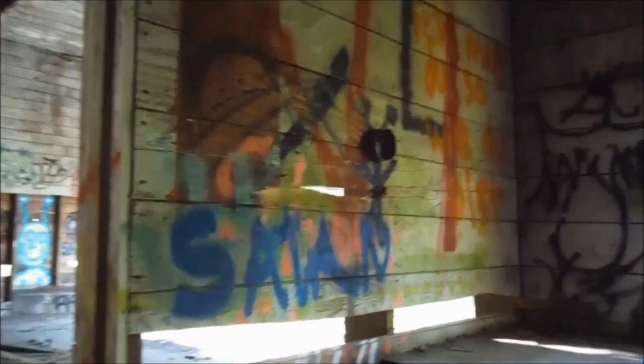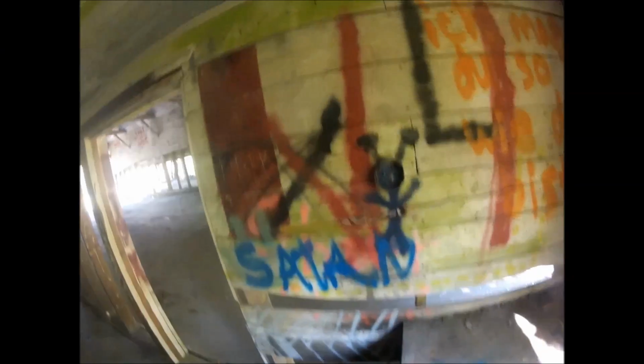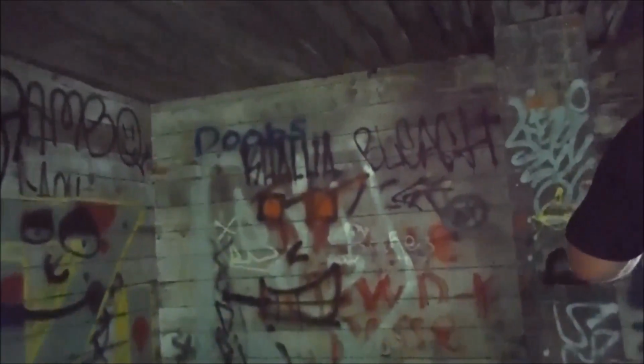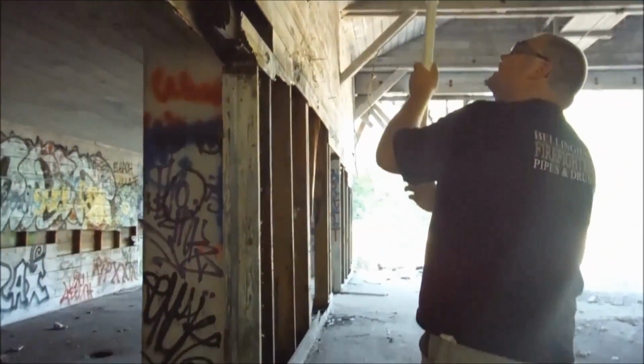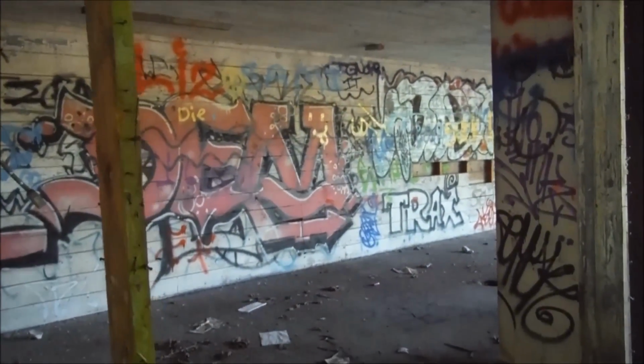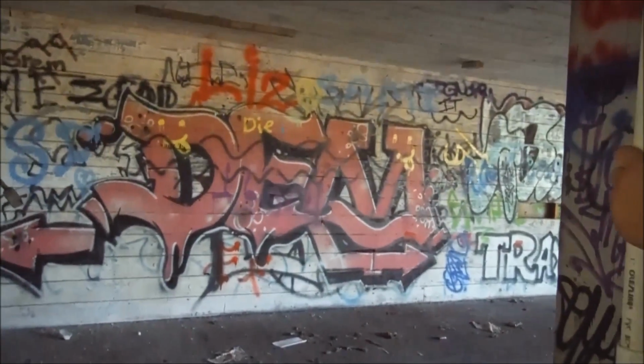And let's see what's up here. Sound in here when the wind blows. Creepy. So eerie. I would not like to be up here in the dark. Yeah, there's another floor up there.